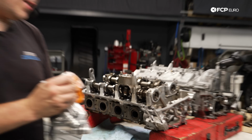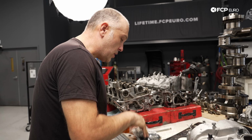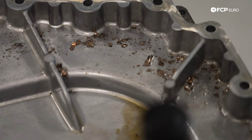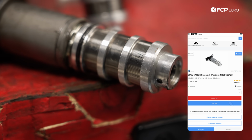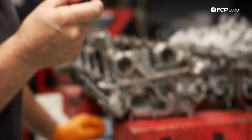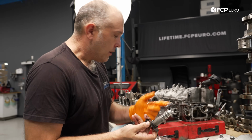Now, this engine did suffer a rod bearing problem. And one thing that you could always do if you suspect a rod bearing issue is, aside from taking the oil filter out and seeing that the oil filter is full of coppery goodness, you can always look at your VANOS solenoids because they have a screen on them. It looks like the oil filter did a good job because there wasn't really much debris picked up into these. There's like some speckly stuff, but I'm not going to worry about that because that can just be washed.